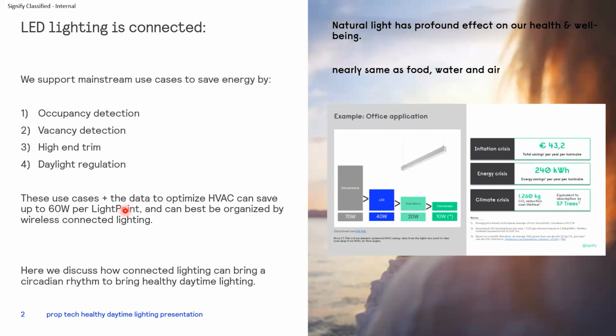But once you have wireless connected lighting, you can also run a circadian rhythm. You can change the intensity and the color temperature of the light throughout the day. And we will tell you about how that will affect your health and well-being, as lighting turns out to be very important, maybe as relevant as food, water, and air. Light is important for your biological functioning.